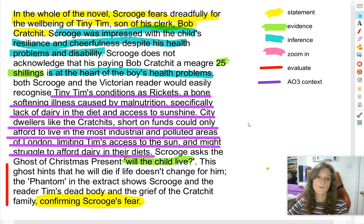And on the second bullet point, you don't need to do all this language analysis. You can, if it works, and that's great. What I've zoomed in on, or really analysed, is the context. So I've said, why has he got bendy bones? Why is he so ill? And I've used that for my analysis. My analysis has come out of the context rather than zooming in on the language here.